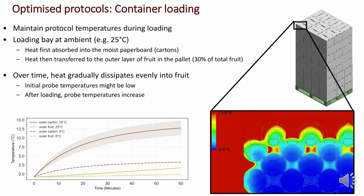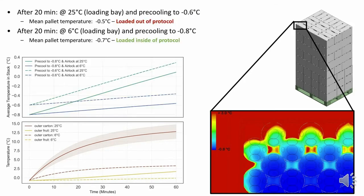Okay, so to continue the theme, we've also looked at another 2 scenarios. So again, also 25 degrees Celsius loading and 6 degrees Celsius loading, but here we've pre-cooled slightly lower. So instead of going to minus 0.6, we went to minus 0.8. And we can make several conclusions here.